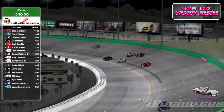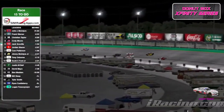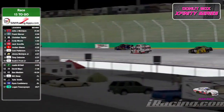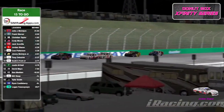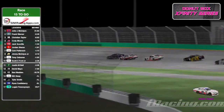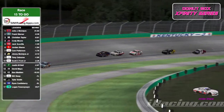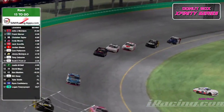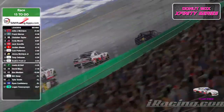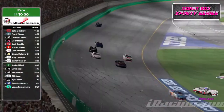Pretty intense battle here for 5th place. 6th place, I'm sorry. Cam Patterson, Jordan Scherer, there's a little bit of contact out of the corner. Cam Patterson on Minor Motorsports, and then behind him you've got Jordan Scherer and Tony Osborne on Mighty Donut Motorsports. Really, really good battle here for 6th place.